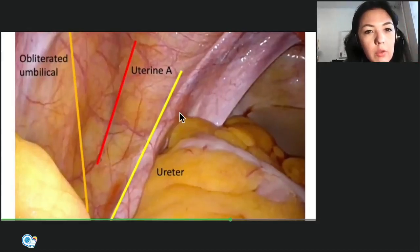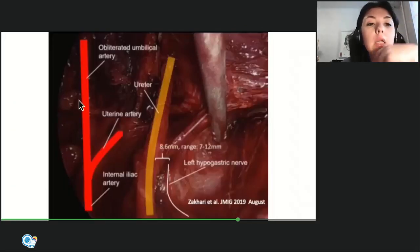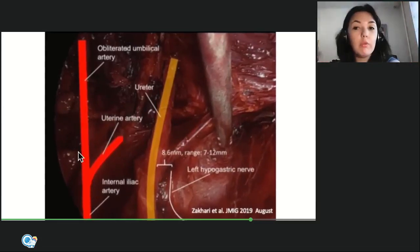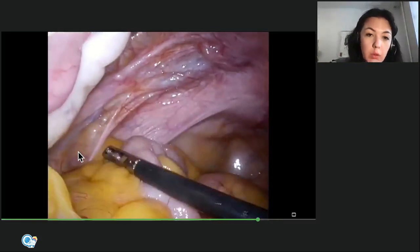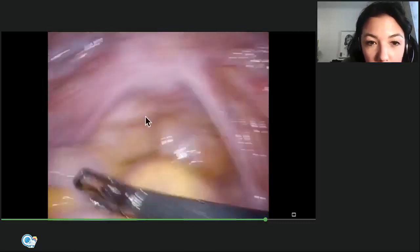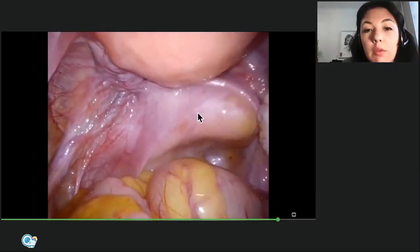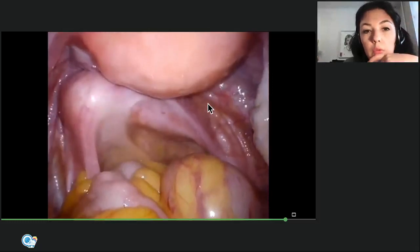Again, the ureter, the uterine artery passes, and the obliterated umbilical artery starts from the internal iliac artery. Here you can see it. From the left, the internal iliac artery is lateral to the ureter. From the right, the internal iliac artery is medial, medially from the ureter. And here you certainly see that this is the sigmoid colon. And now the instrument is in the posterior vaginal vault.